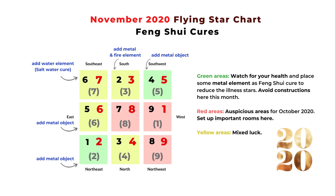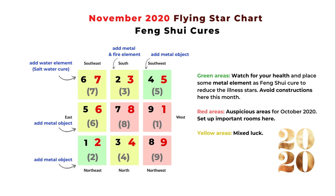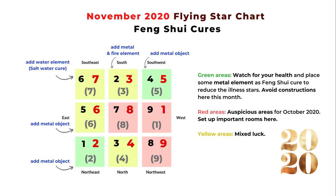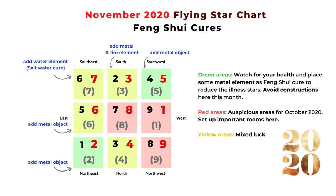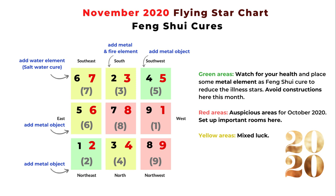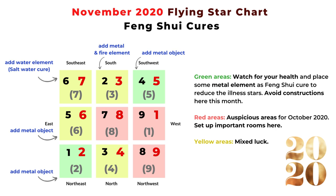Here is a chart of the summary for different areas with different feng shui cures. We can add metal objects in the northeast, east, south, and southwest. In the southeast, we can add water element, for example, the salt water cure to balance the 6 and 7 stars energy. For the south, we can add metal and a fire element here, because the fire element can balance out number 2 and number 3 stars. And this can be either material of the 5 element or just the color representing the element.